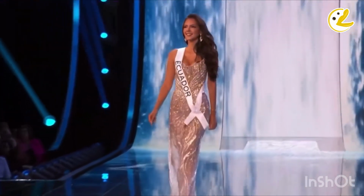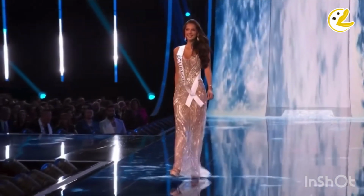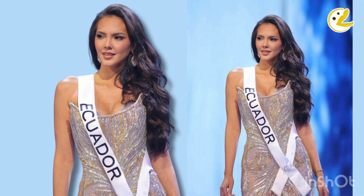Another favorite of mine is Miss Ecuador, and she's wearing a fully see-through and fully encrusted gown by designer John Laxell. So this gown displays some intricate curve-like detailing in crystals and gold and silver beadwork. So I personally love this design because it is quite simple.